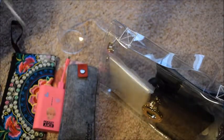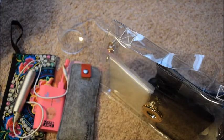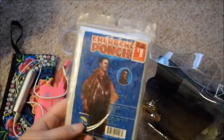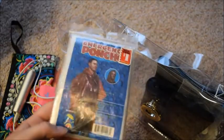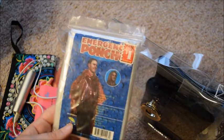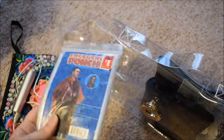And I might stick those in a plastic Ziploc bag just so they don't get wet, because it might rain, and also water cannons. That's the thing. This is a poncho because it's a stadium and umbrellas are not allowed. And it might rain. This is super old. I'm pretty sure I've had this for like 12 years and I've never used it.